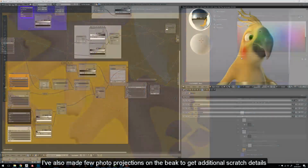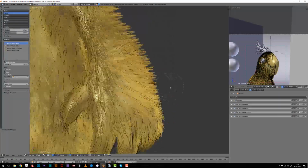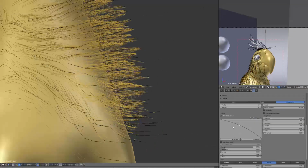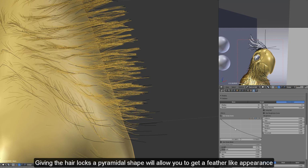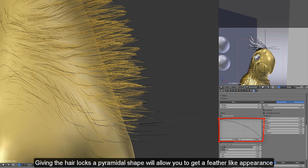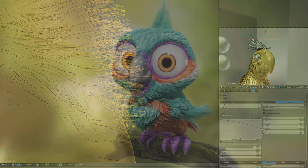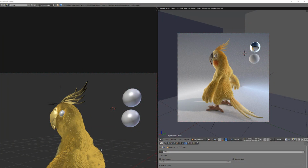I then started building the base shader for the character. I worked on fur and feathers and used the hair system to create all the feathers, playing with the clumping option, and spent a lot of time combing everything. So there are multiple layers of fur system and particle system, and the hairstyle is close to the bird I made before. So it was time to output some renders for my customer to confirm.